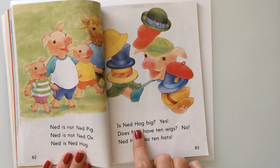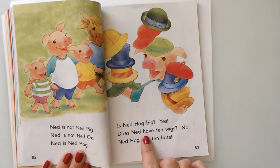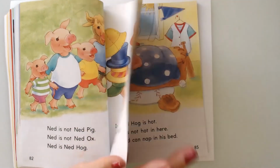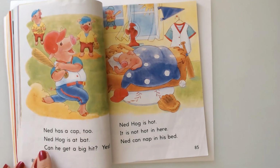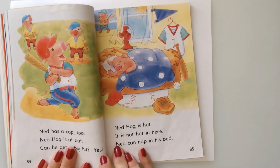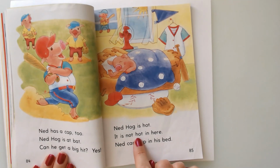Is Ned Hog big? Yes. Does Ned have 10 wigs? No. Ned Hog has 10 hats. Ned has a cap too. Ned Hog is at bat. Can he get a big hit? Yes. Ned Hog is hot. It is not hot in here. Ned can nap in his bed.